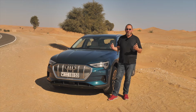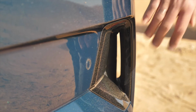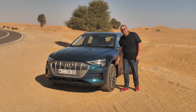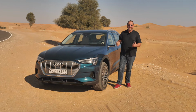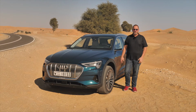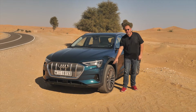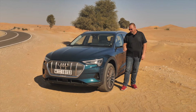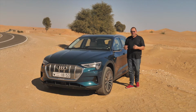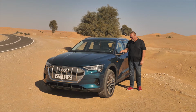Aerodynamics is a very important thing talking about the e-tron. This is why we do find these air intakes here at the side, because they assure that the airflow is perfectly inside of the wheel arches and at the side of the car, and that is very good for the drag coefficient. Talking about the side of the car, we have to talk about the wheels. The e-tron comes as standard with 19-inch alloys, but you can also order optionally and at extra costs 20 or 21-inch.